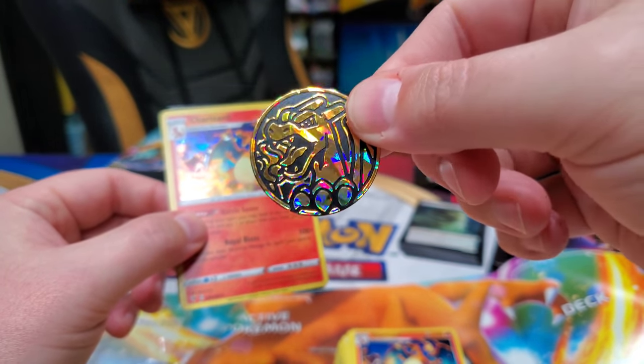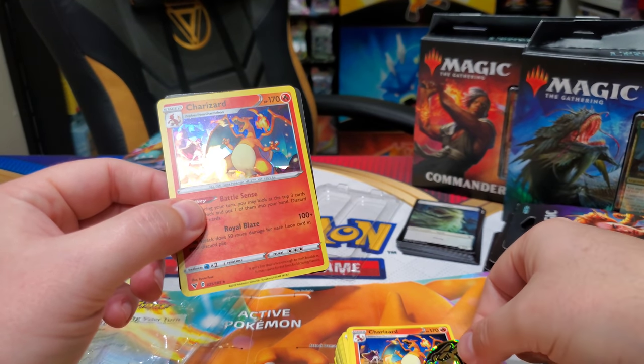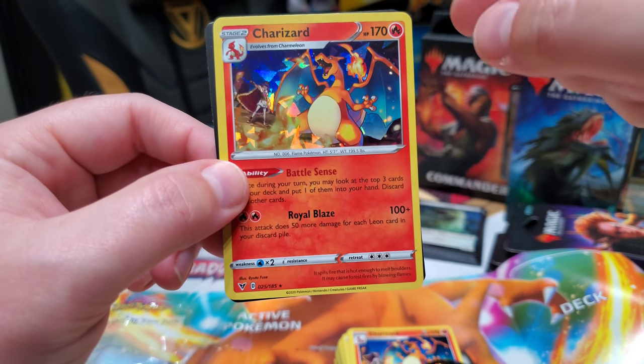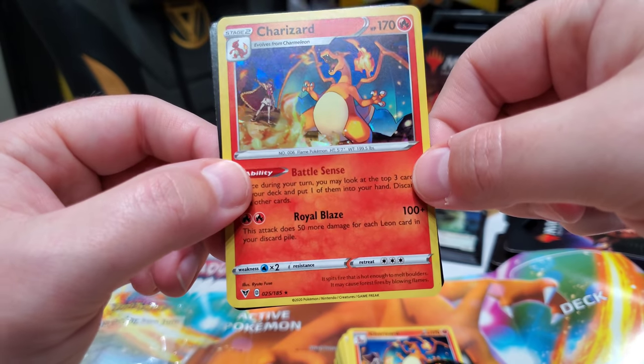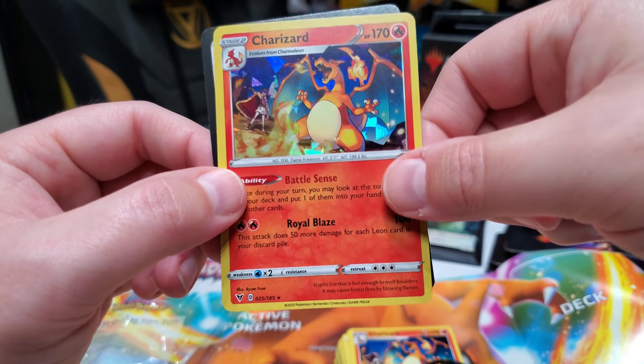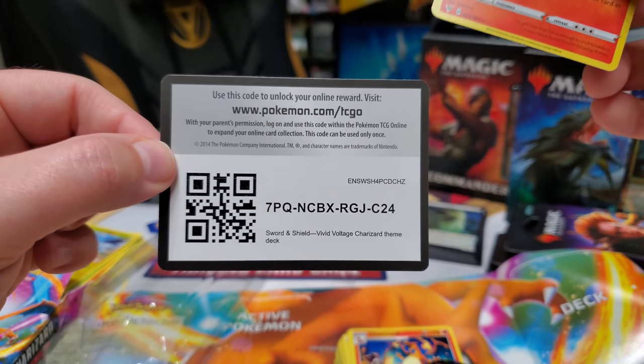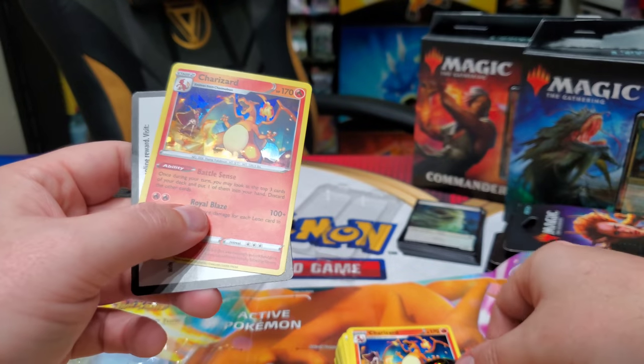I like this coin. I give it points for the coin. And we get the Charizard. And then you get, this is an exclusive card. You only get the Shattered Glass or Broken Glass holo pattern in the decks. So definitely that's going to go in our set. And then you get a code card. That's more points. So, wow. Pokemon, this is good.